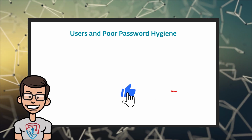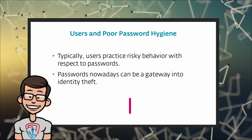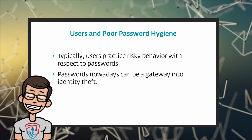Poor password hygiene is another security risk. Typically, people use the same password across all websites. Passwords can now be a gateway into identity theft. That's because everything that we do nowadays is on the internet.